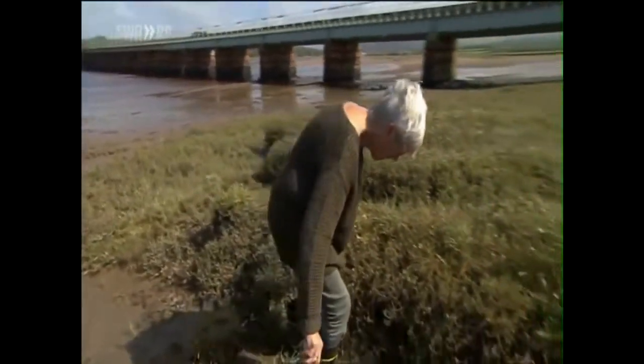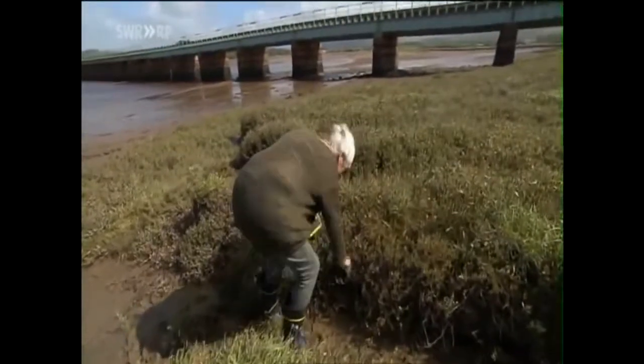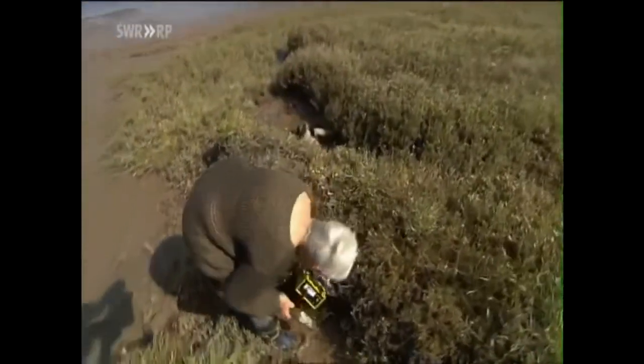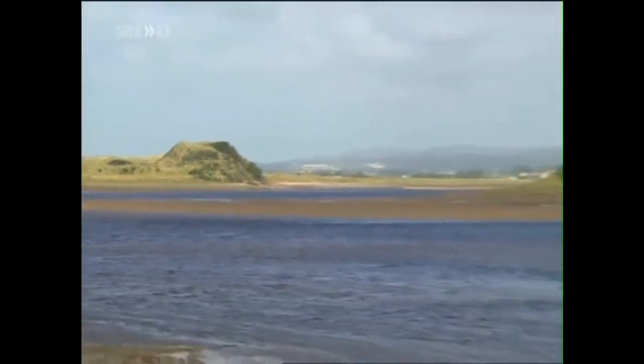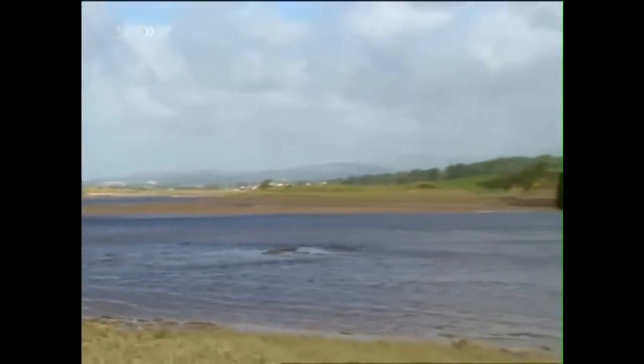And this is a spot which is freely accessible to the public. A bridle path leads along the riverbank. Burney and Alice Smith are critical of the authorities. They believe that they are being deliberately imprecise about their work.